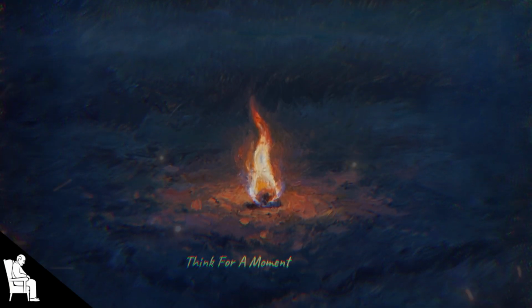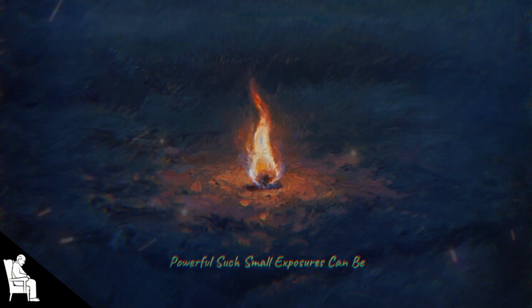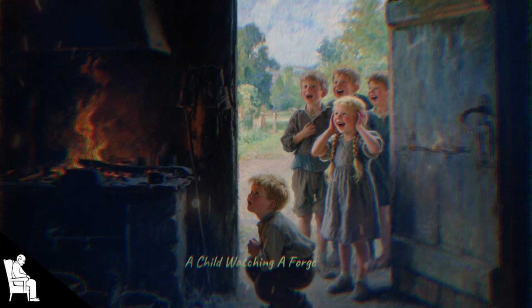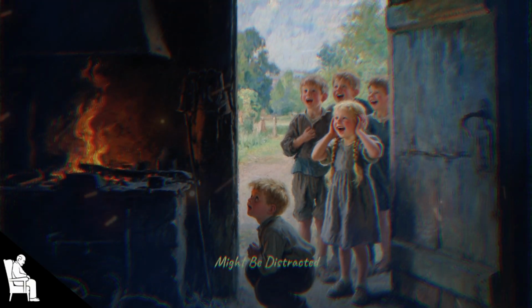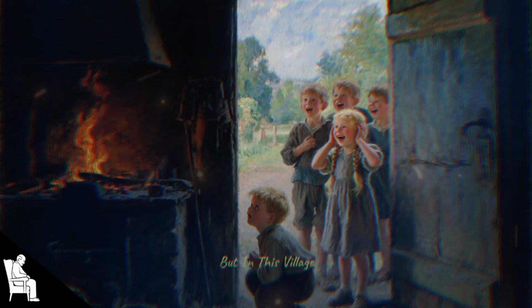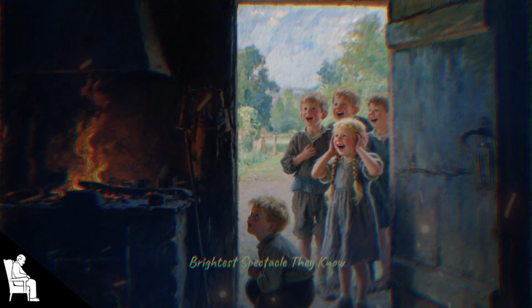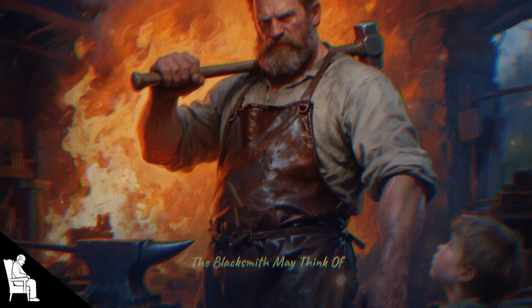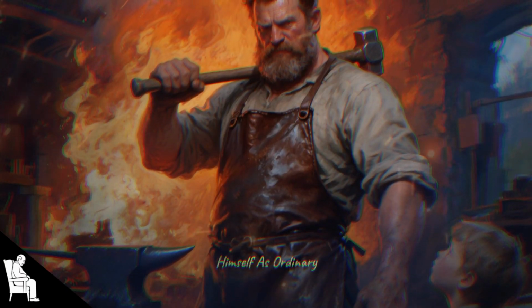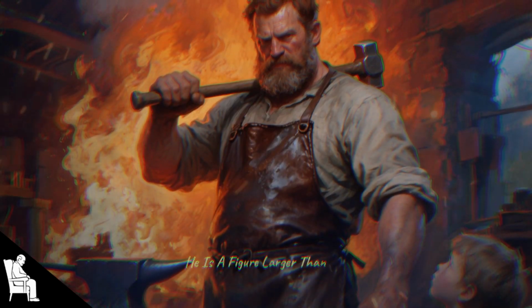Think for a moment about how powerful such small exposures can be. A child watching a forge today might be distracted by dozens of other marvels. But in this village, the forge is the brightest spectacle they know. It is both dangerous and inviting, forbidden yet irresistible. The blacksmith may think of himself as ordinary, but to the children he is a figure larger than life.